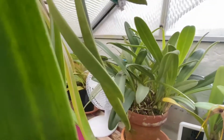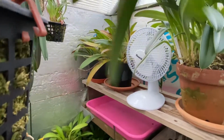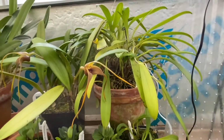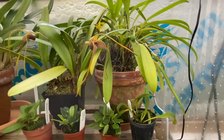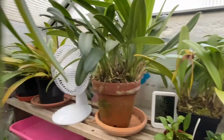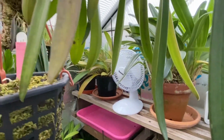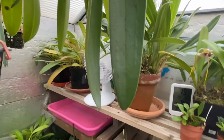I need to do all of these big ones up here. I need to do Prince Charming up there, Coriacea, and I need to save Kimbelliana as well. All needs doing. My list is getting longer and longer and longer.